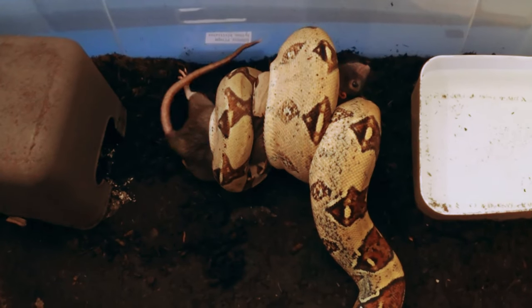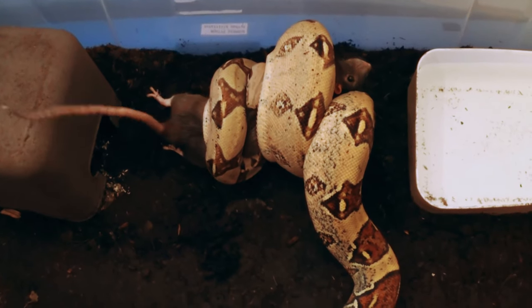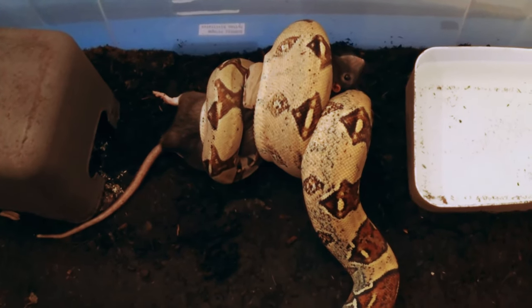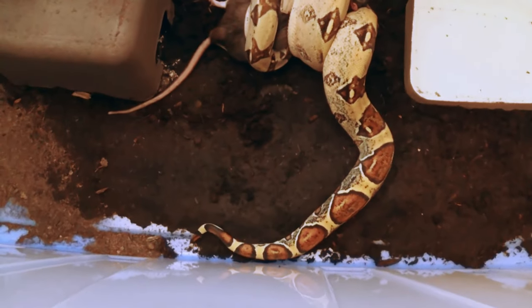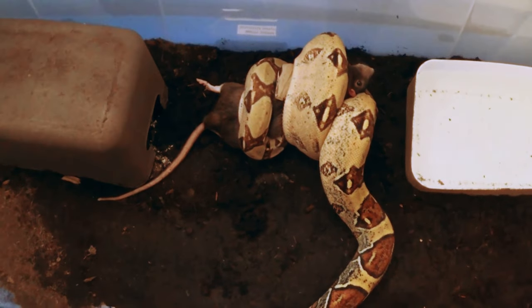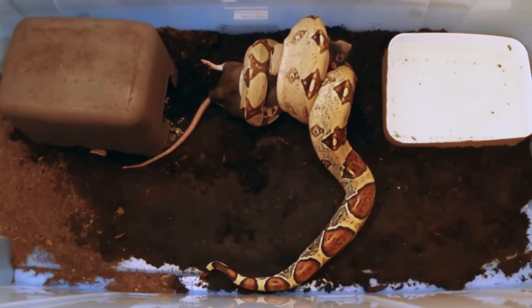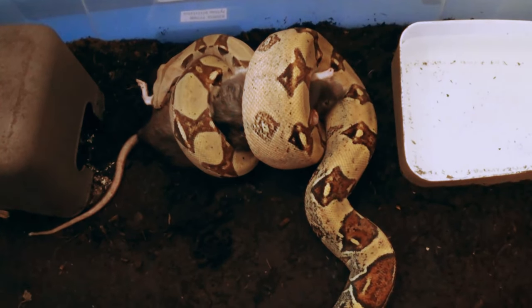Because that is a huge rat. That is a very large rat. Biggest one she's ever had. She's going to love this. You see how big she is. She took quite a bit of her to wrap around that big old giant rat. That shows how big that rat is. And yeah, I got her as a tiny, brand new newborn.